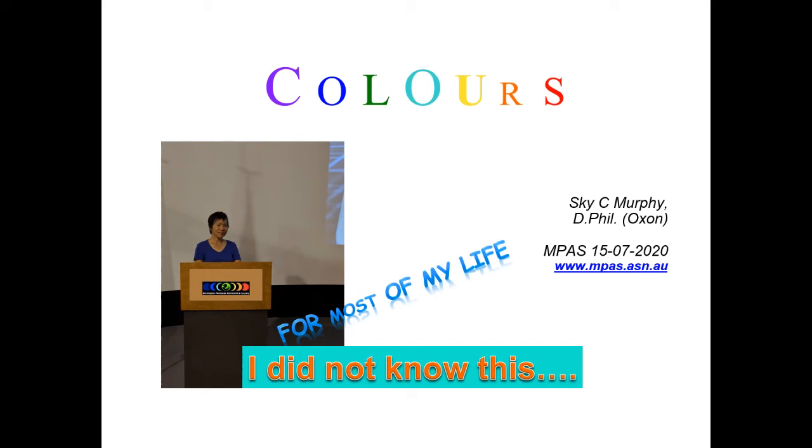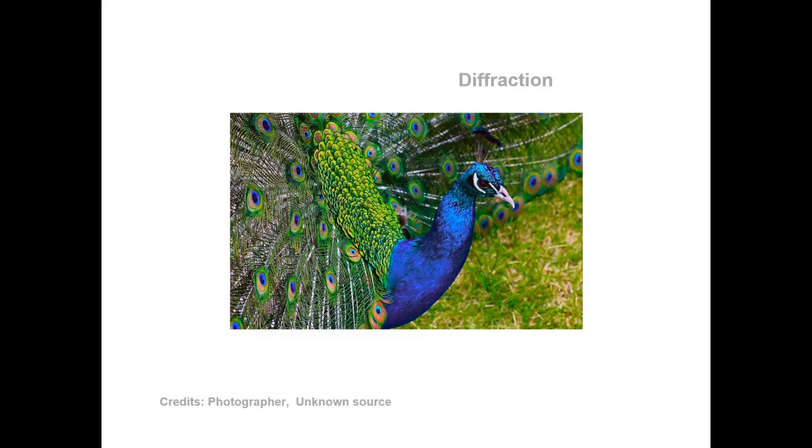First up, for most of my life, I did not know this. I did not know that the colors of peacock feathers are mostly from diffracted light. They are not color pigments. The minute structures of the feathers are diffraction gratings.